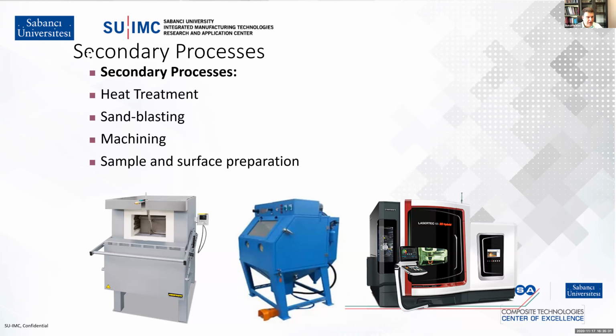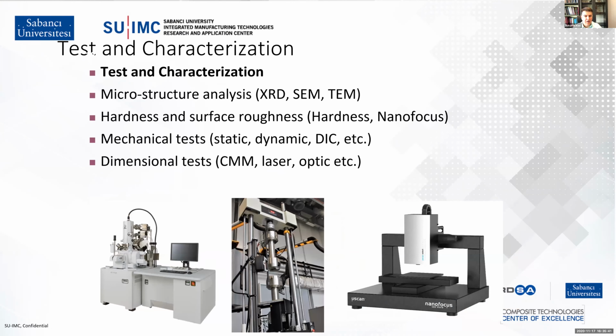At the center, we have the secondary processes. We can do machining, heat treatment, and blasting. Again, I will talk about another project where we actually extend this area. We are very strong in terms of material characterization. We can do microstructure analysis, XRD, SEM, TEM that we have at the center and also at the university.